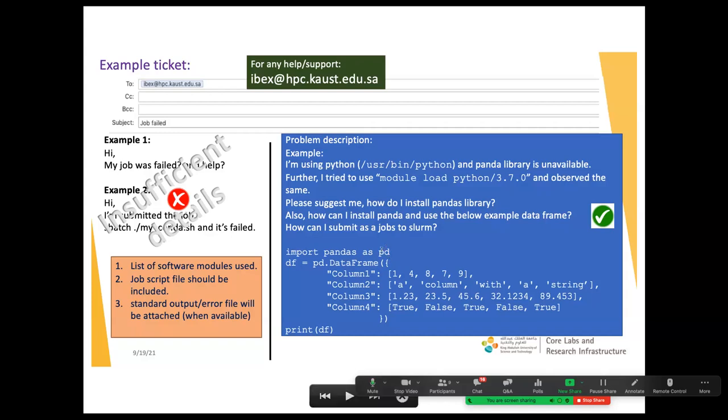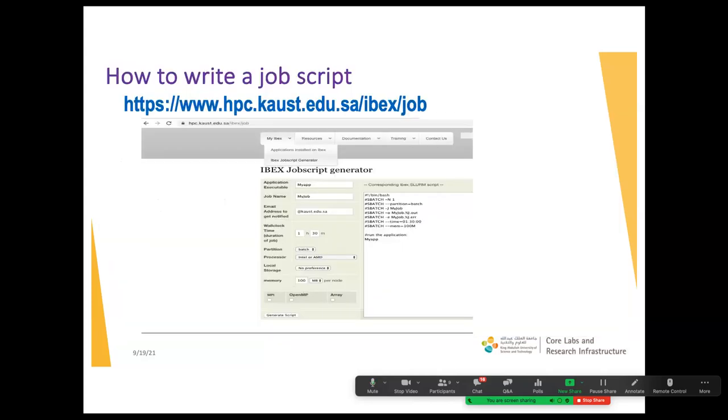If you give insufficient details, it's very difficult for our follow-up. So on our ticket, please write more description and more explanations. Then it's very good for us to understand the problem and try to help you find where the problem is coming from. Some of you may not be familiar with writing your own job script.